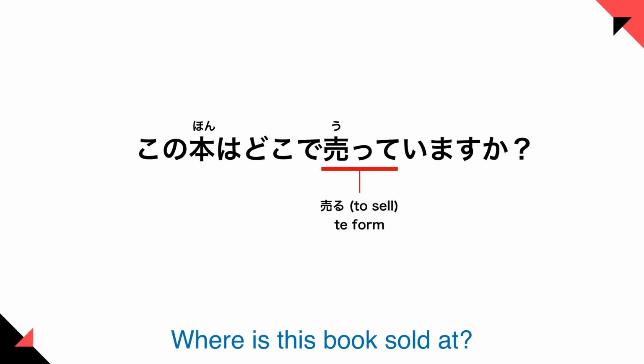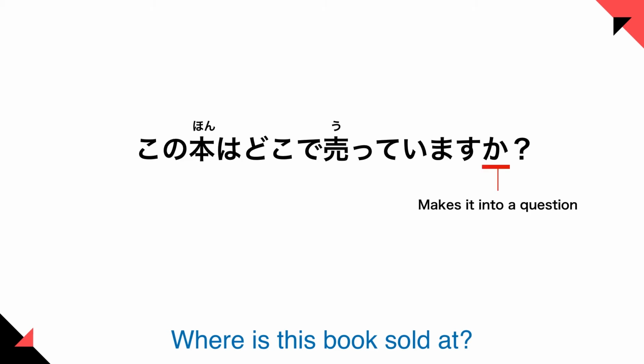The next word, 売って. This is a te form of 売る, to sell. Then います. This います makes the verb into an ing form in a polite way. So in this case, it means selling. And then last, か makes the sentence into a question.